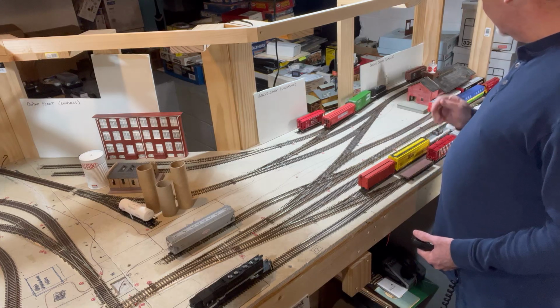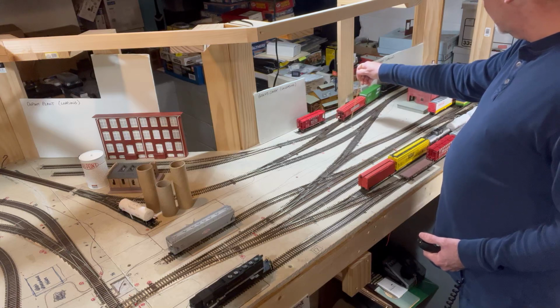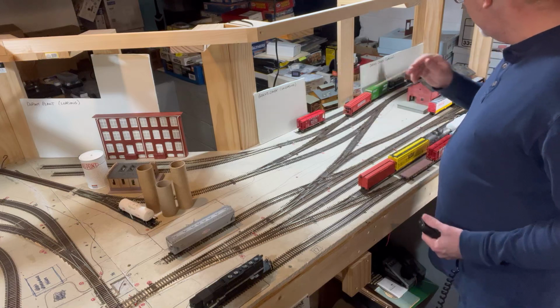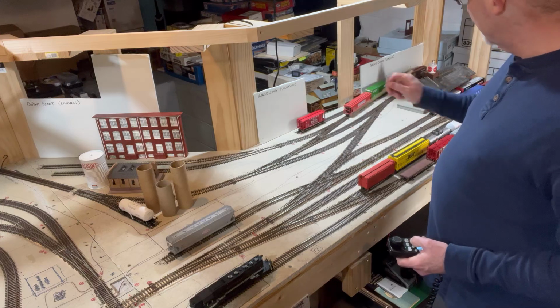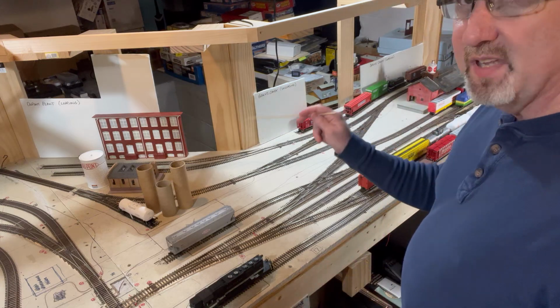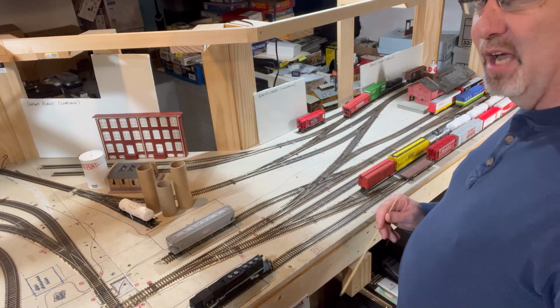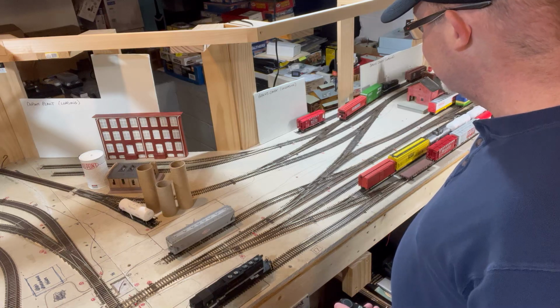Hopefully I can clear this set of points right there without smashing that boxcar. Ooh, doggy. Good thing I don't have two of those. And sometimes that plant receives 62-foot tankers. That would be a one car at a time transaction.